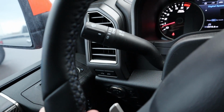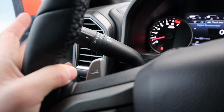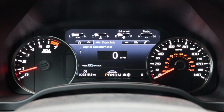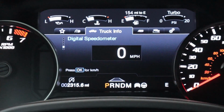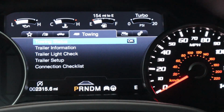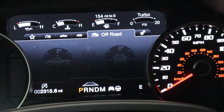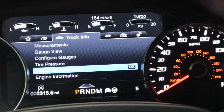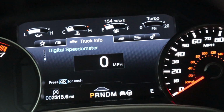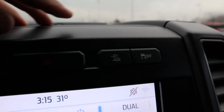And then over there, that is the stock for the brights, obviously, and then also to turn on the windshield wipers. RPMs on the left side. On the right side, you've got the speed, and then you got that little center stack, which you can scroll through a couple different menus. The one that I found the most useful so far has been the off-road status, so seeing the degrees and all that kind of stuff, but pretty much the same as any of the other upgraded F-150s.